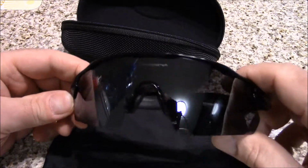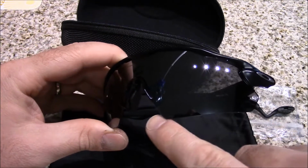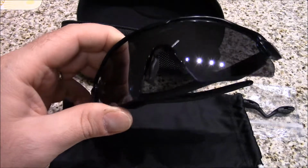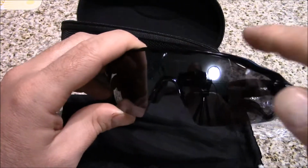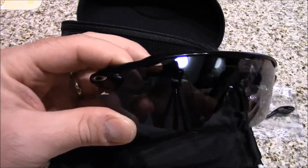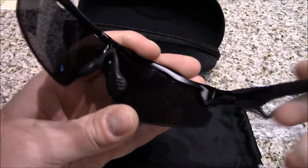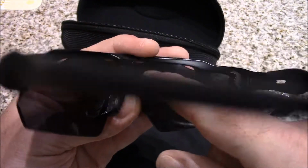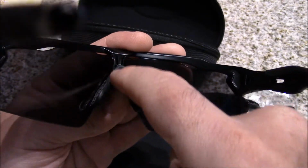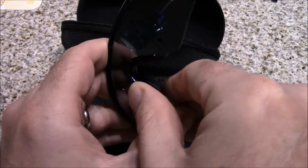M-frames, just like these, are what we call not rimless, but bottom rimless glasses. They only have a frame on the top. So these only have a frame on the top. Now the difference between these and the M frames, or M2 frames for that matter, is, as you can see right here, and when I take the lens out you'll see a little bit better, there is a frame part for the nose bridge.